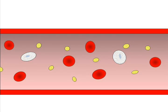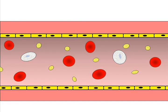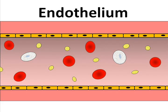If we add a little more detail to these vessel walls, we see a layer of endothelial cells forming a 1-cell thick interior lining for the vessel wall. This lining is called the endothelium. One of the important functions of the endothelium is to prevent blood cells from sticking to the vessel walls.